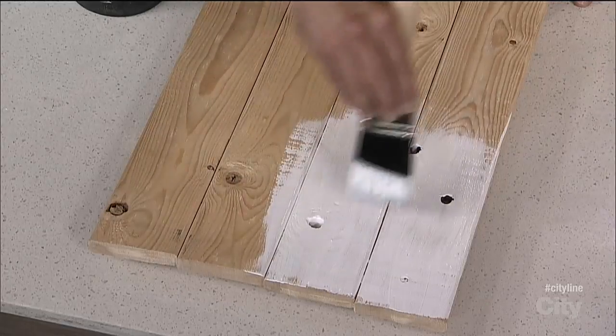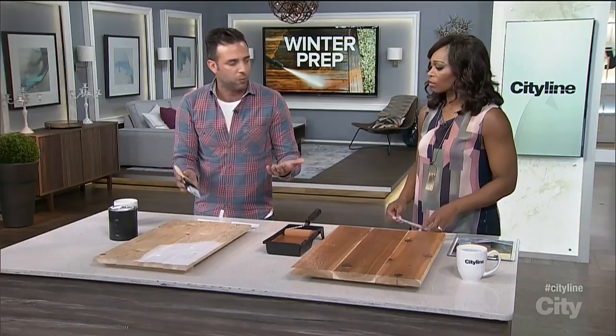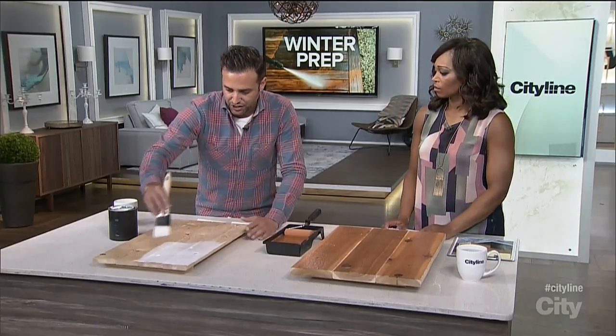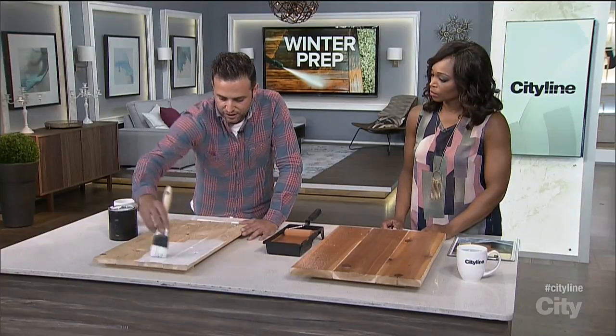Why didn't you like them? Because they're really messy to clean up. Now, this is water-based. You can use soap and water. You get on your hands, it's easy to wash up. You get on your deck, your sidewalk, or the kids step in it, or you get into your car. Like, this is kind of a no-brainer.